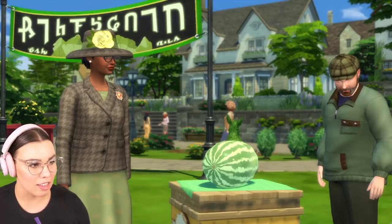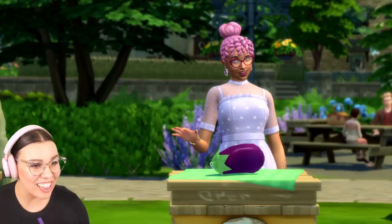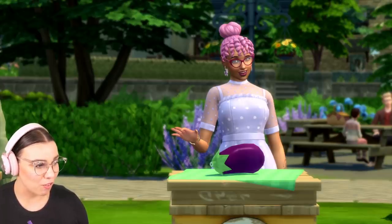Her hat is everything. I really love the outfit too. I love this guy's jacket too. That's such a dad look. And she's like, now which one's, oh my gosh, look at this outfit. That is really, really cute. And her little earrings and the curly hair. That looks really good, actually.